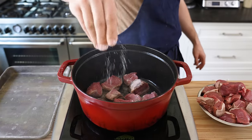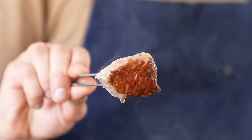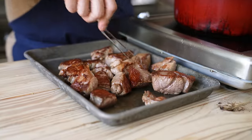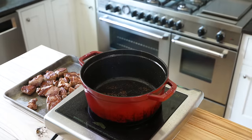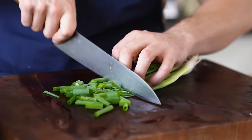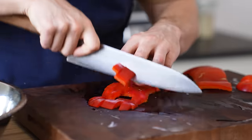Anyway, season that lightly to taste with salt. Sear for about 1 to 2 minutes or until you get some nice browning. Sear on all sides, placing to the side as you finish, and repeat with all of your lamb. Once that's done, add a touch more oil if needed, although your rendered lamb fat should have done that job for you. Reduce your heat to low, add 1 yellow onion, rough chopped, 1 bunch of green onions, also roughly chopped, 1 rough chopped red bell pepper.